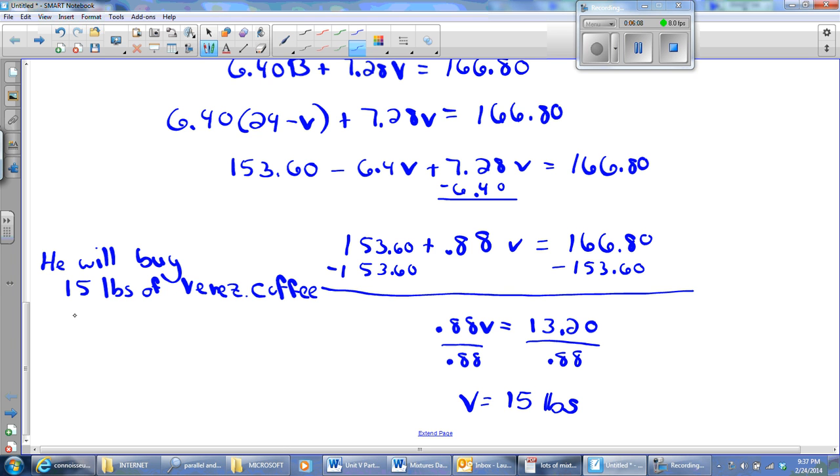Okay, and then I do 24 minus 15 and I get 9, and he will buy 9 pounds of, excuse me, Brazilian coffee. Brazilian coffee. And they are so simple. I feel so intelligent when I can do this.